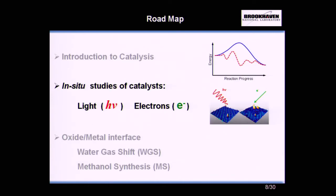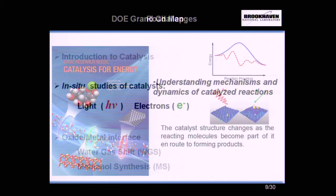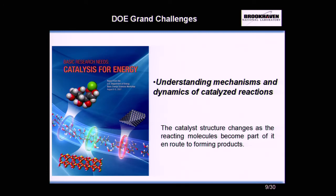So now that we have a fairly good idea about what a catalyst is, we are going to discuss how we can develop techniques to study these processes in situ. Why do we need to do this in situ? The Department of Energy has recognized as one of the grand challenges for research in basic energy science the understanding of mechanisms and dynamics of catalyzed reactions.